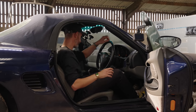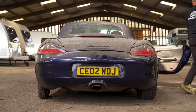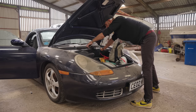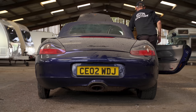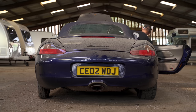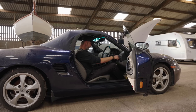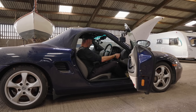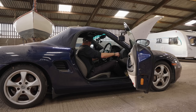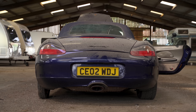Right, battery, I think the battery's wanked. Gonna go get my jump pack. Oh, shit. Right, put the jump pack on, let's just see. Let's hope. No. Absolutely nothing. Why?